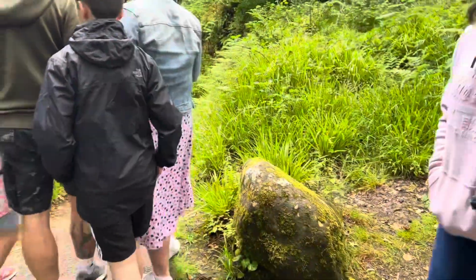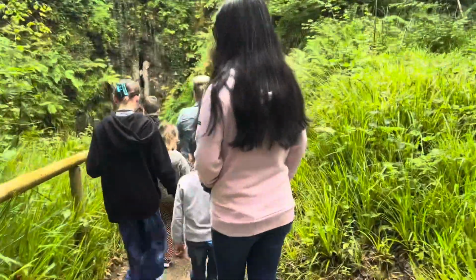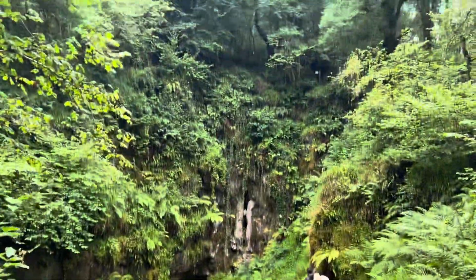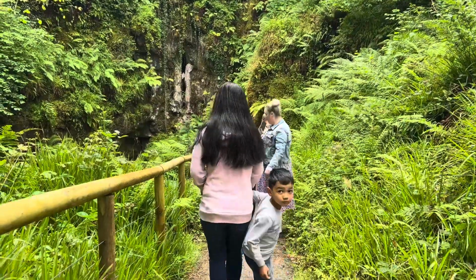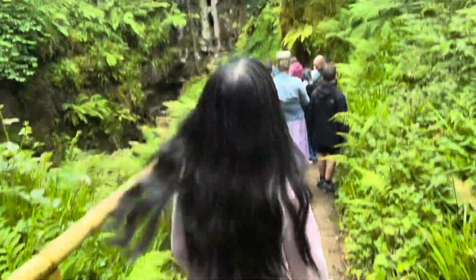On you go. On you go. On you go. Wave to the camera. It can hear you. Ooh, look at that. Oliver. Keep going. Dad, can you hold it?